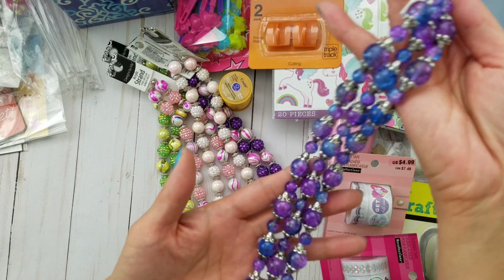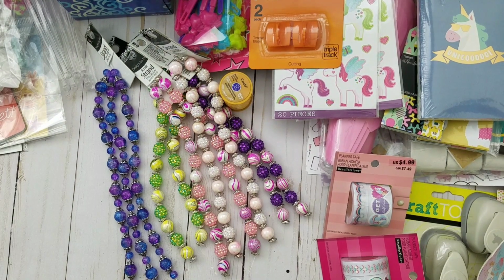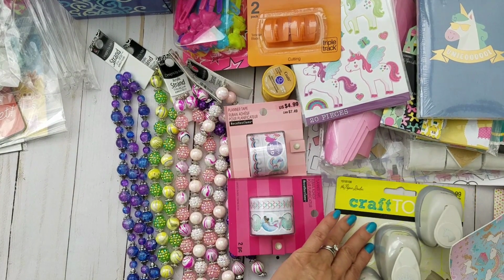So yeah, that was my Walmart shopping. So I think that is it. I think I'm caught up, I hope I am. Oh my goodness, I'm still doing a project, so stay tuned for that soon. I will be sharing with you guys.